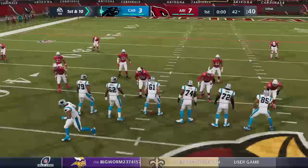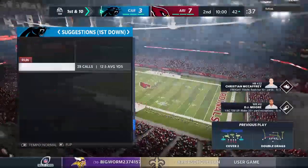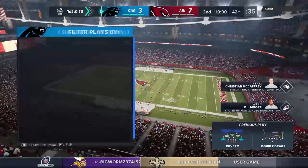So into Cardinal territory now. It's 1st and 10 at the 42-yard line. Cardinals 7, Panthers 3.